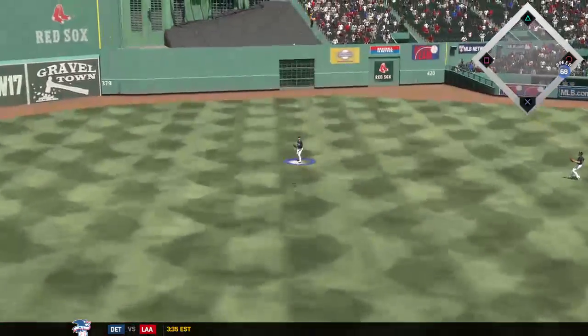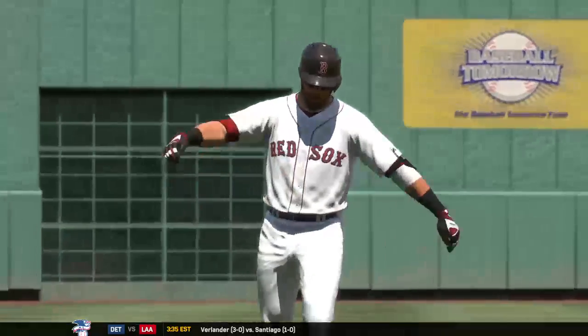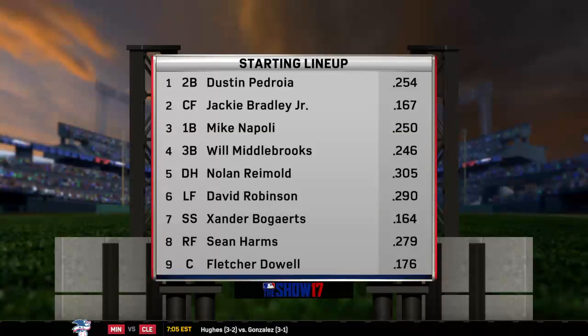High fly ball out to straightaway center. Kiermaier is right there, 1 down. With that, here's how the hometown Red Sox line up in this one. HR, how do they send their fan base home happy here today?